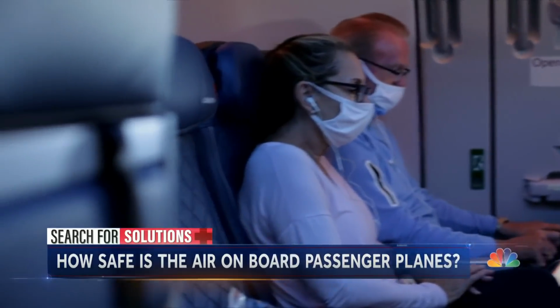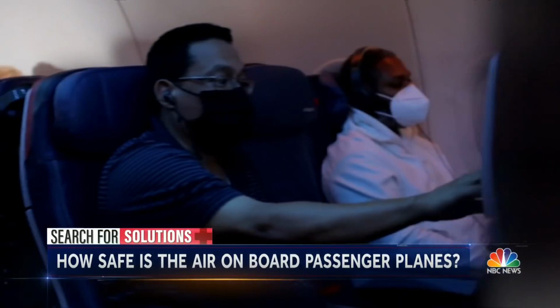So you're saying the air on an airplane is actually cleaner than you would find inside of a grocery store? Yeah, it's cleaner than probably most people's homes or in schools. Harvard researcher Dr. Joseph Allen studies airplane air quality. Does the fact that I'm sitting in such close proximity to somebody almost kind of take away the benefit that you get from clean air?